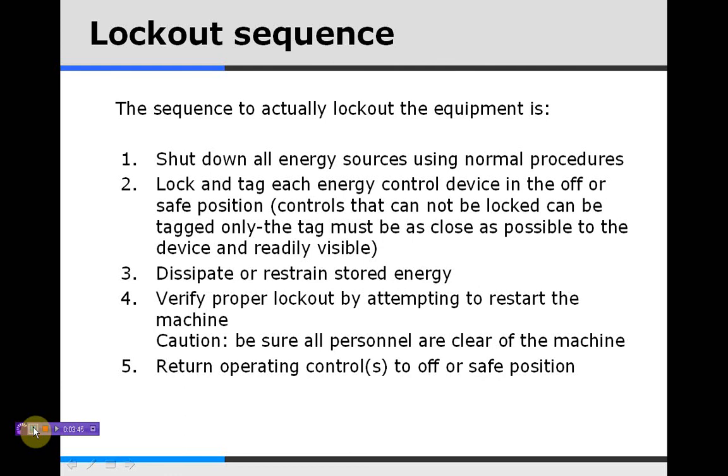The lockout sequence. To actually lock out equipment, you should shut down all energy sources using normal procedures. Lock and tag energy control device in the off or safe position. Controls that cannot be locked can be tagged only. The tag must be as close as possible to the device and readily visible. Dissipate or restrain stored energy.